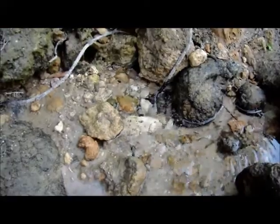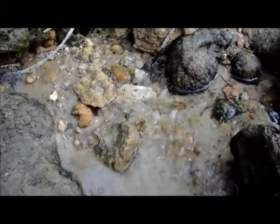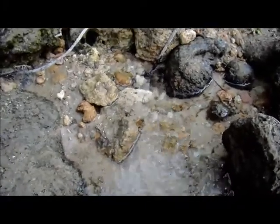This is a crack spring. Little bubblers like this occur all along the bank. This is Miracle Spring, located at the bottom of the river, just downstream from Crack Spring.